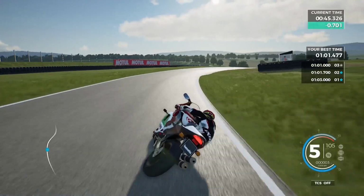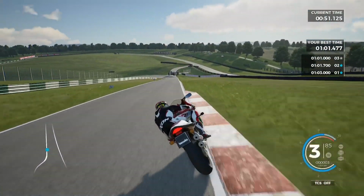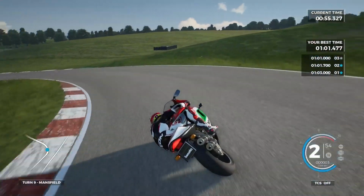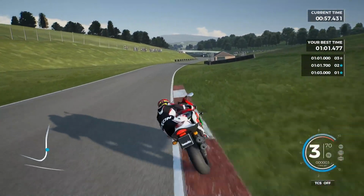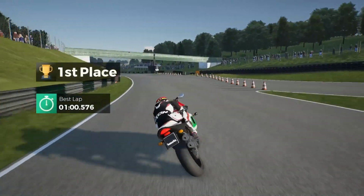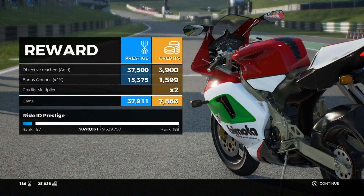Just need to, and we're 0.7 up, or this could be the one, as long as we don't muck up the finals. Oh God, just trying to stay off the grass. Final corner, get it turned in, onto the curb again. That will do, to the line. Yes, there you go. That actually wasn't easy, but we finally do it.